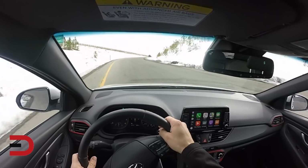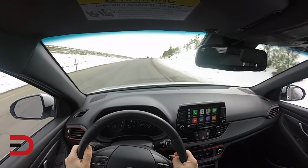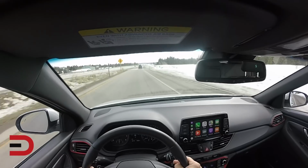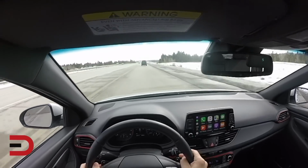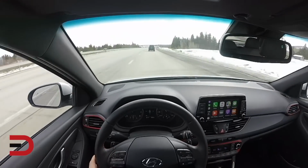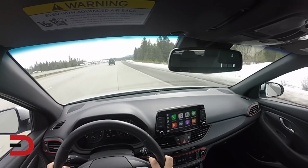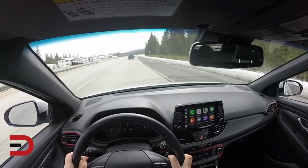So I can use this paddle shift. Here we go. Third, shifting at 5,000 RPM to fourth, and fifth, sixth, seventh. Wow, that's pretty good. You know, being a lightweight car, you can get up to speed, especially with that turbo. Fairly quiet. I do hear some road noise throughout the car. Just cruising along at 60 right now, which is the speed limit.